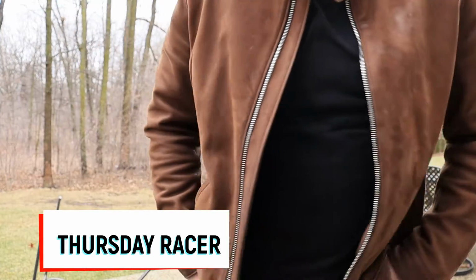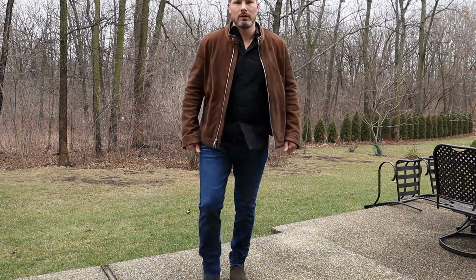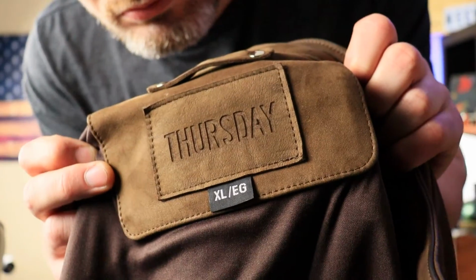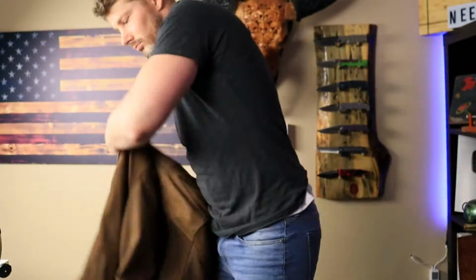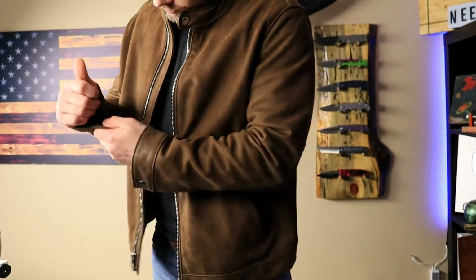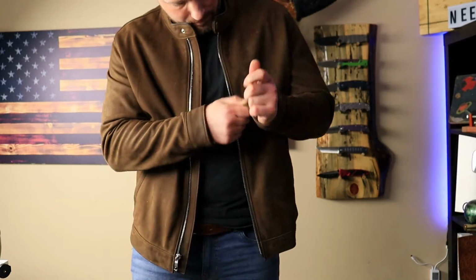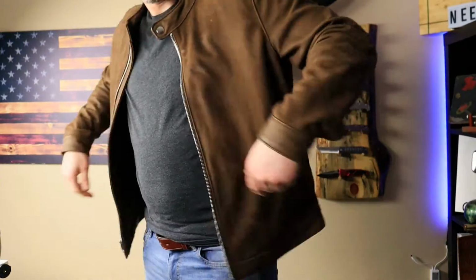My Thursday leather coat, it's made in Mexico. I try to buy as much USA made or as much American made clothing as possible, but you know, some things are difficult to get. But I do got the belt, the boots. The coat is made in Mexico, but Thursday, it's a USA company. You know, they make them in Mexico. They have a bunch of USA boots too, and made in Mexico boots.